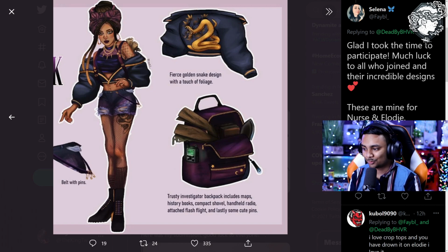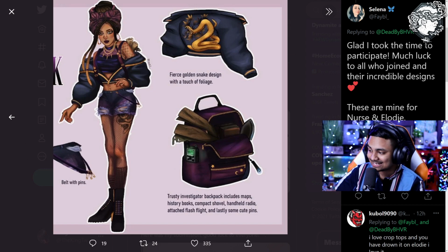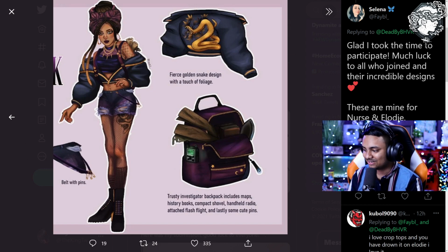We have a fierce golden snake design with a touch of foliage, and that just looks amazing. We have obviously the crop top jacket, and then she has a backpack, a trusty investigator backpack, that includes maps, books, compact shovel, handheld radio, attached flashlight, and lastly some cute little pins. You can't go wrong with the pins. I love the hairstyle that's going on as well. You can actually see a snake tattoo coming down Elodie's legs. She has very nice boots as well. Absolutely love the submission, and it looks great.